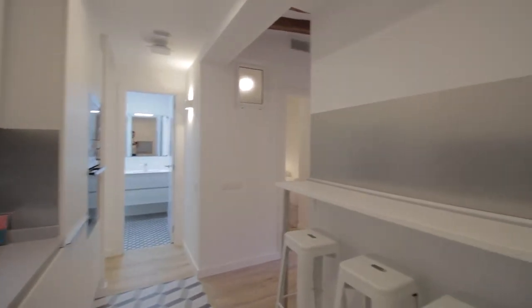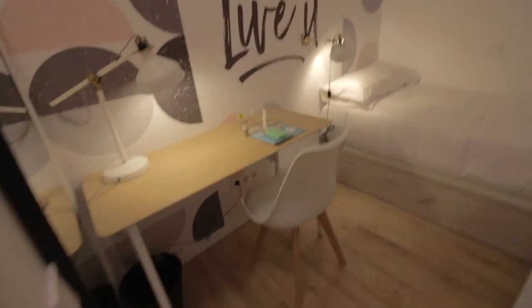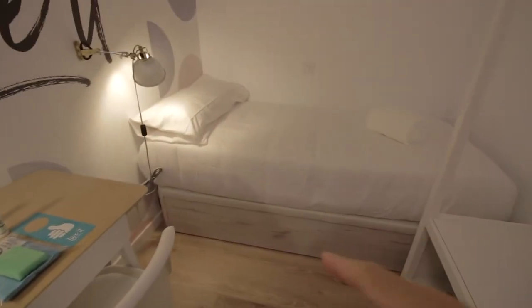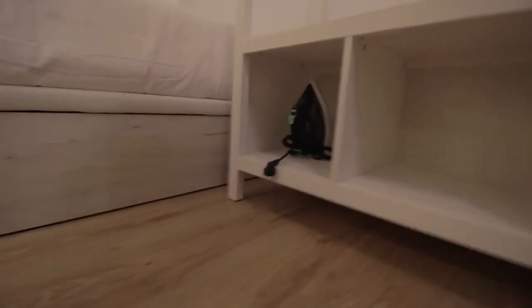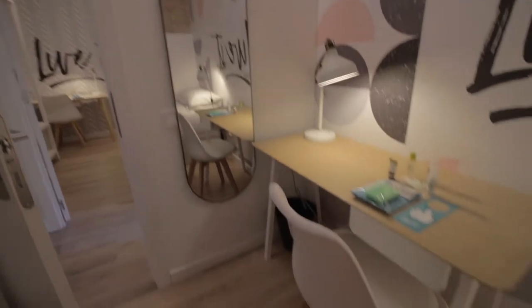And okay, this. O2 with desk with lamp and chair, and it's single bed here with some storage space there, and the wardrobe over here. Okay, there's like an item there, and then there's mirror over here too.